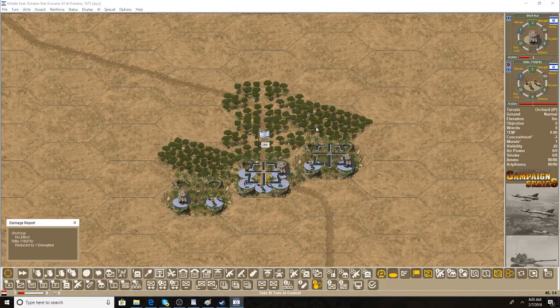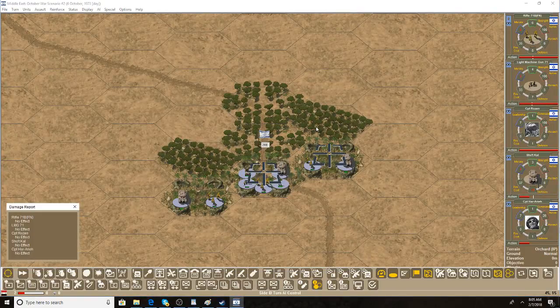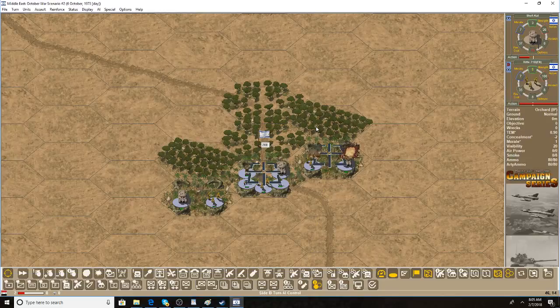And it looks like they actually have an airstrike here. They just reduced another rifle group. So they do have some air power. But luckily, mostly no effect. You can see here, once again, no effect. Our guys are just fine. Keep those heads down, boys.